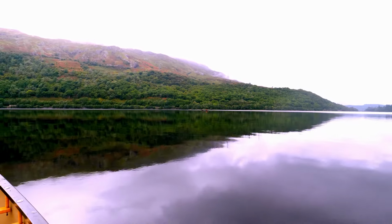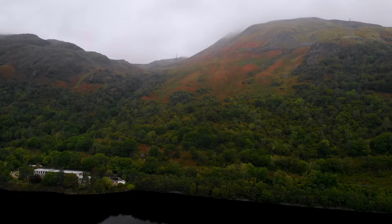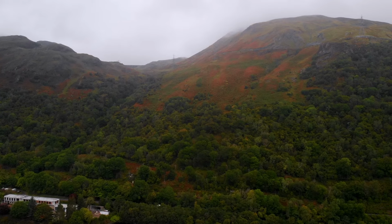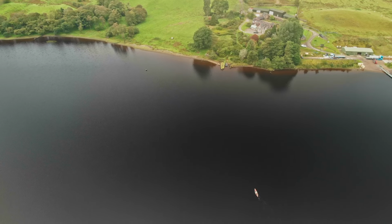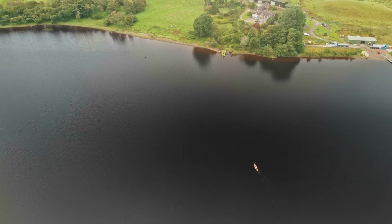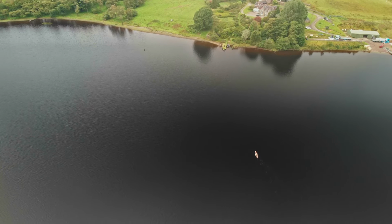The Kilchurn power station and dam is a pump storage hydroelectric power station sitting at 1,299 feet above Loch Awe. It's an impressive structure, but we didn't really see it even by drone flight.